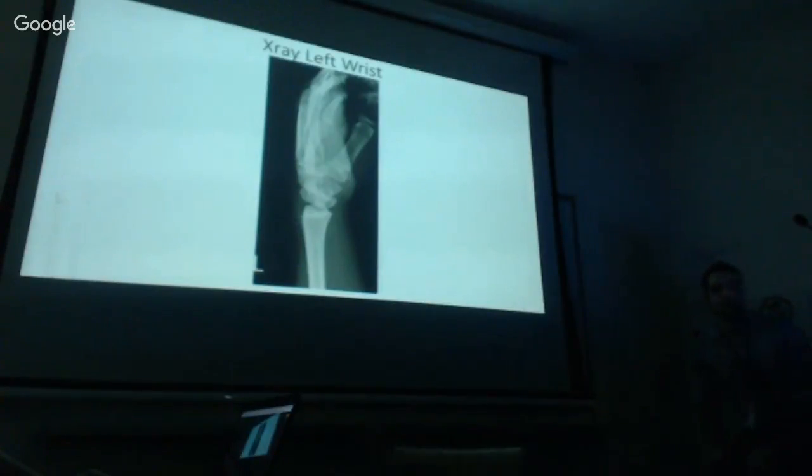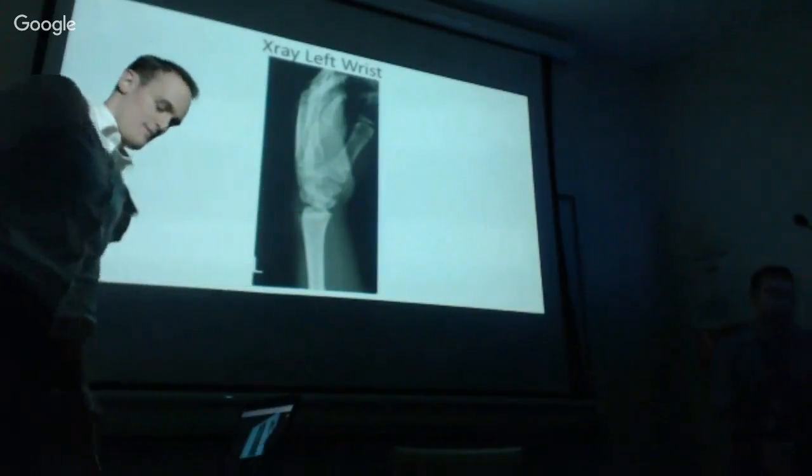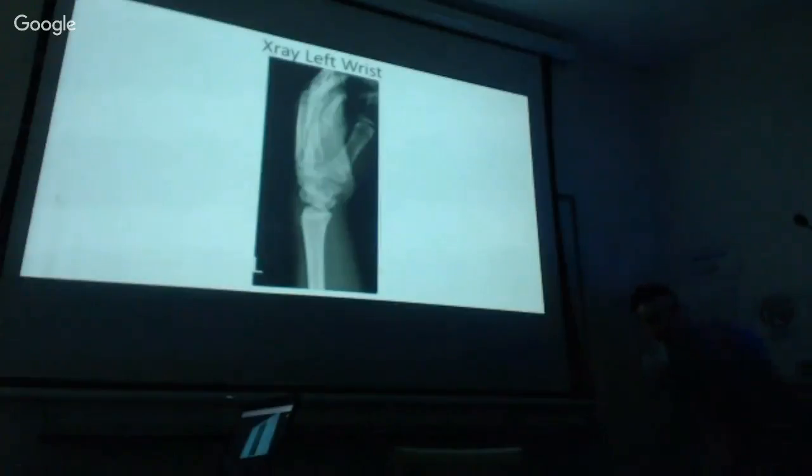Does anyone see anything obvious? Can you point to where, whether it's the radius? Or just point in general. It just seems to be like a jumble mess. Shouldn't there be some sort of definition? Yeah. Has anyone heard of perilunate dislocations?